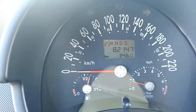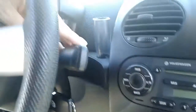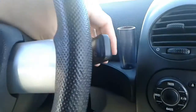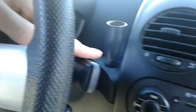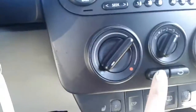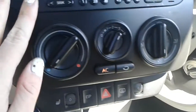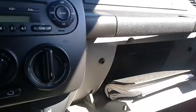There's your dash, 82,147 kilometers on her exactly with just over a half tank of fuel. Got your wipers over here. You've got a variable intermittent switch here. I do believe that's what that's for. All right, now let's see what else we got in here. We got some heated seats, got your temperature and your air conditioning, you've got your CD player, as well as your different methods of going through your settings and different kinds of tunes.